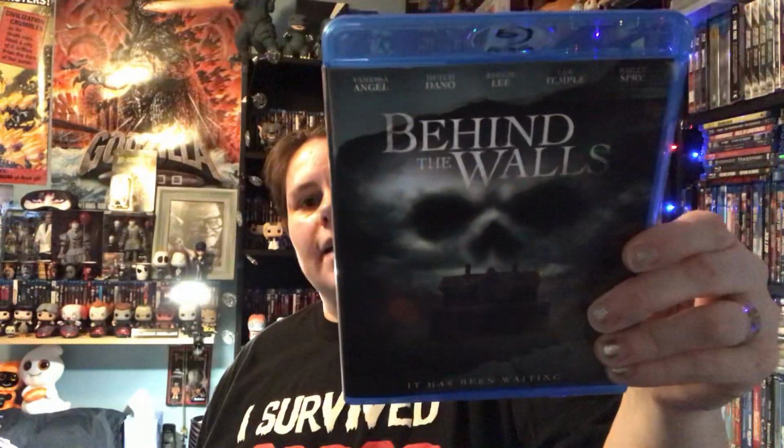So the Blu-rays, there was The Atoning, Horror Pack Limited Edition number 31, Behind the Walls. And this one I was so excited for. I've seen it around like on eBay and that, and it's called Dylan Dog. I haven't read the graphic novel or the comic book that it's based on, but it was one that was on my radar. I just never got around to getting it, so thank you, Horror Pack.